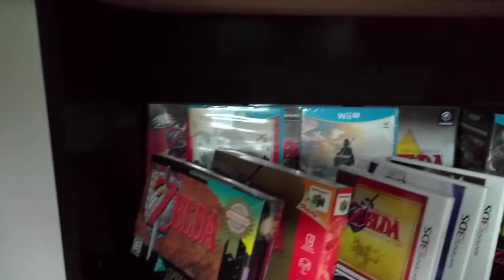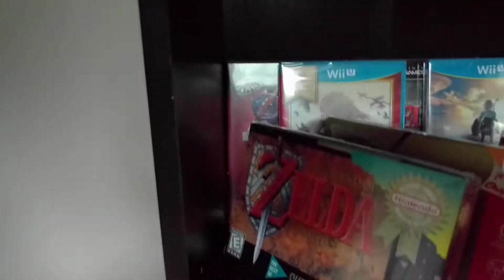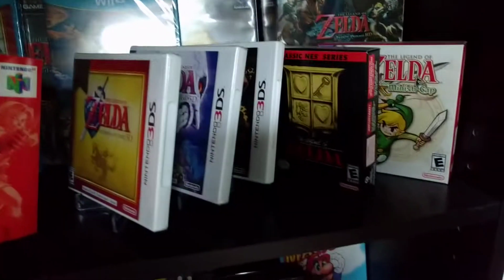Up top, this shelf has all Legend of Zelda video games, some sealed, some not. Super Nintendo one's probably the best sealed copy on this shelf. I have other ones like this Wind Waker and some Twilight Princess stuff, but anyway, I love The Legend of Zelda. Still working my way through Breath of the Wild for the Wii U.